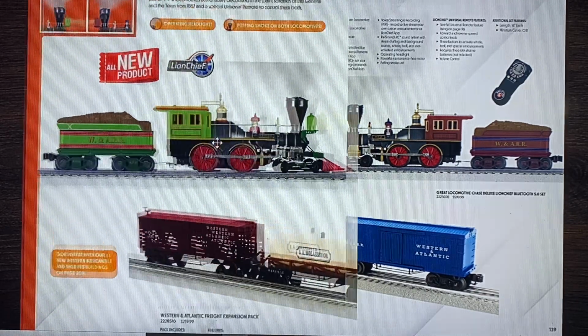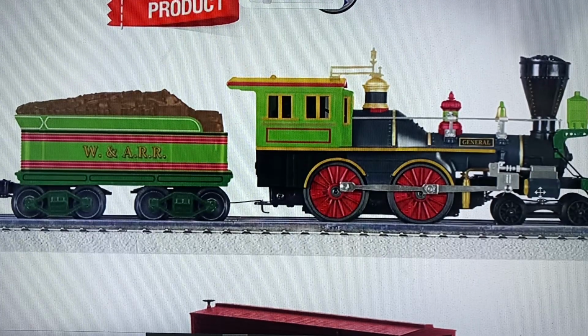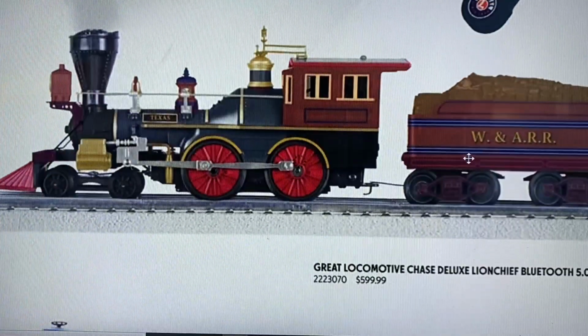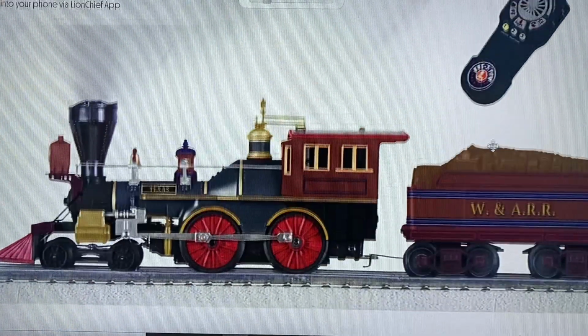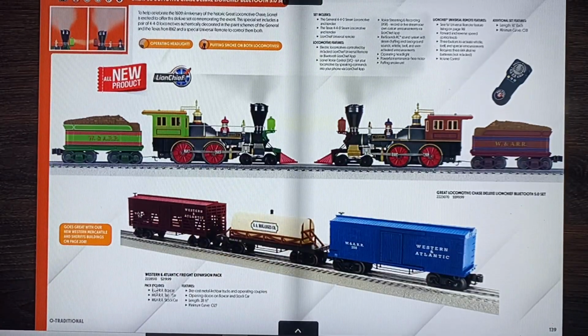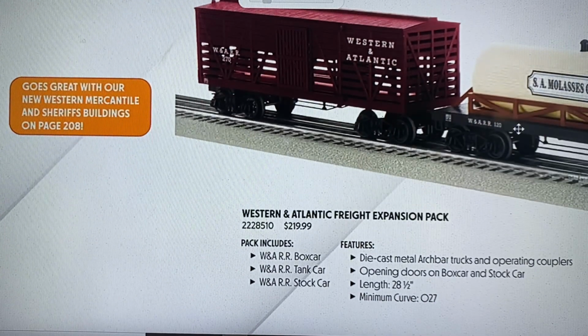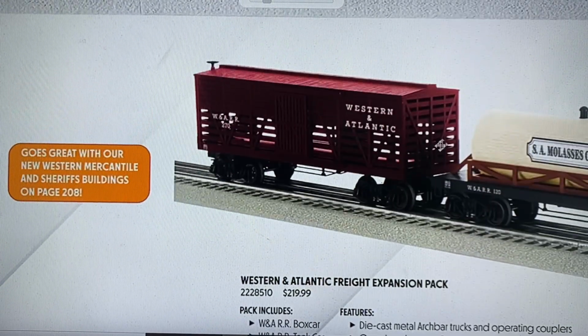I know they're crappy generals, but I like that they're trying to do a correct paint scheme. I know this is not what the real general looked like, but I like that they're doing a paint scheme, and I like that they're doing the general and the Texas with a remote. I'm hoping it's going to have some special packaging. I'm for sure getting that, and obviously Lionel got the 19th century freight car molds, which is kind of cool. So I'm for sure getting this.